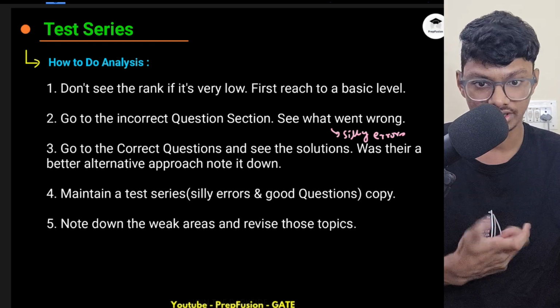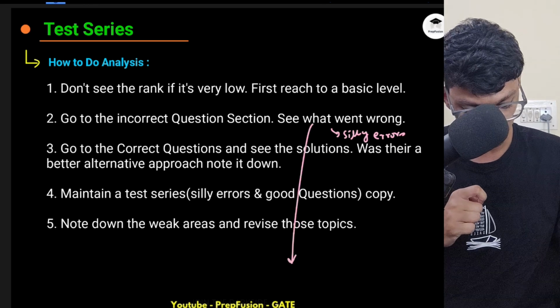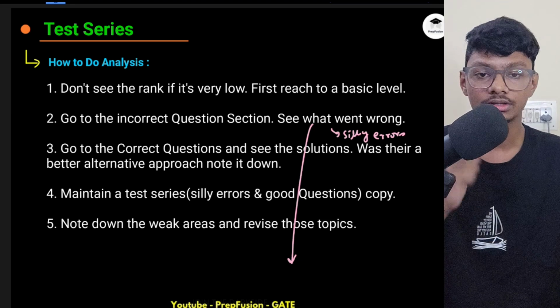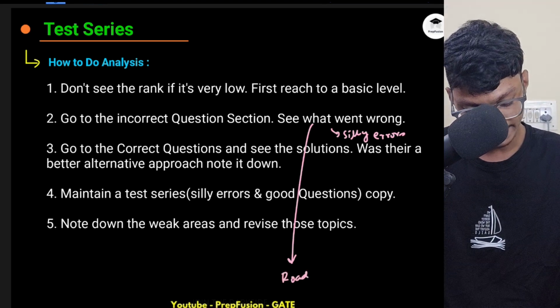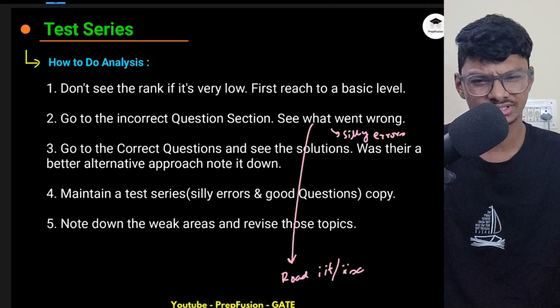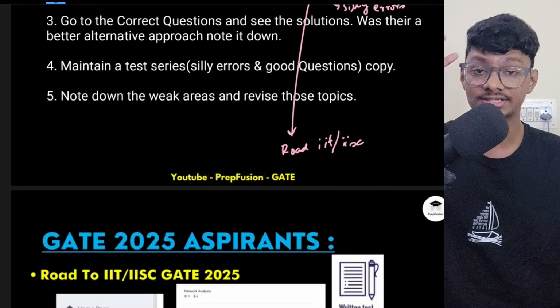Next is conceptual error. If it is a conceptual error and it's just a single topic in which you are weak, then you can purchase our course Road to ISC IIT. It is almost a course with 6 to 7 subjects of the GATE examination, which are taught very well at a very high level, and it is currently at a huge discount.